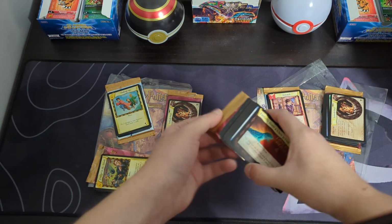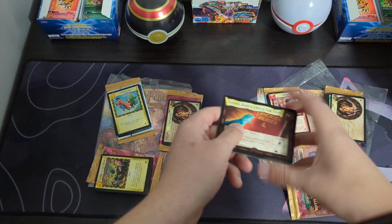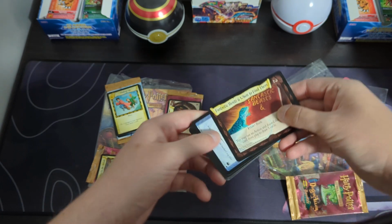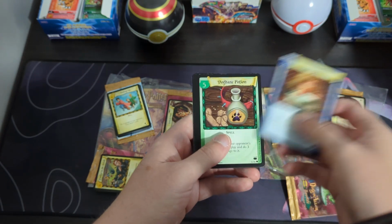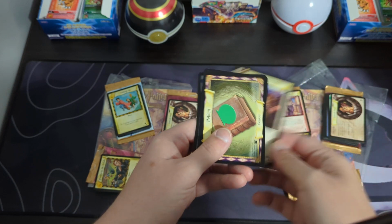All right, so I'll just go ahead and start here with Diagon Alley. Fantastic Beasts and Where to Find Them, I remember this card. Blue Wig, this is a card I have as well. Spongify, also old, I also have this. Dogbane Potion, have this. Dog Biscuits, recognize this.